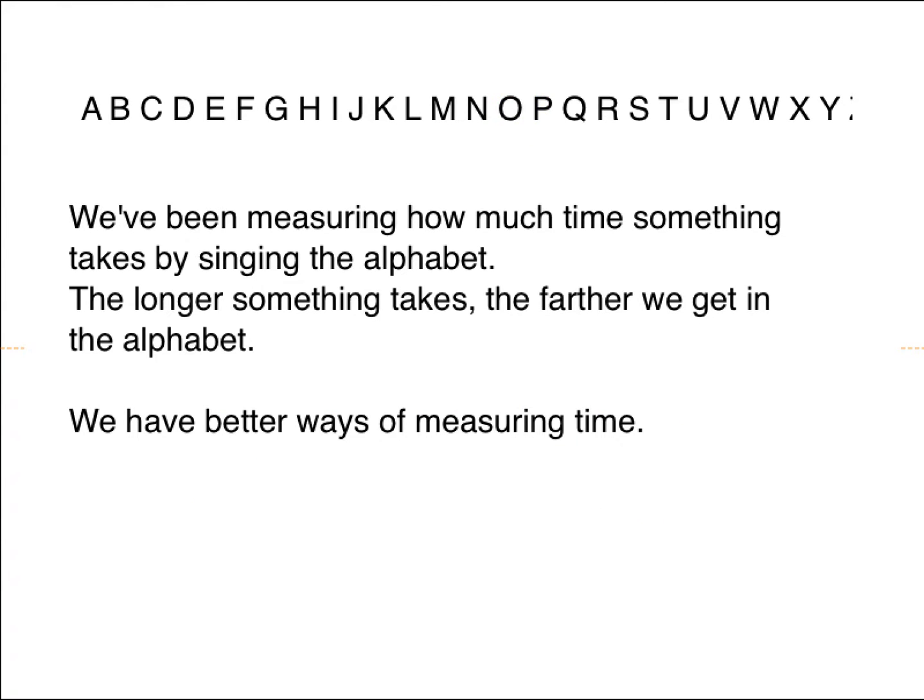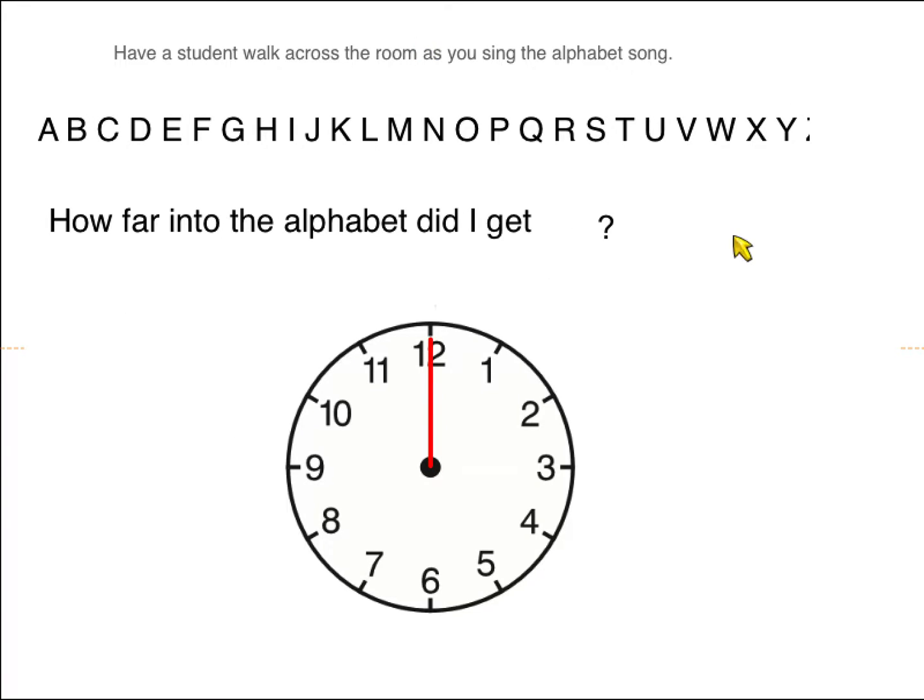So we've been measuring how much time something takes by singing or saying the alphabet. The longer something takes, the farther we get in the alphabet. It's not really a great way of measuring how long something takes. A better way of measuring time is to use a clock. And I hope you remember what the longest and thinnest and fastest of our hands is. It's called the second hand.